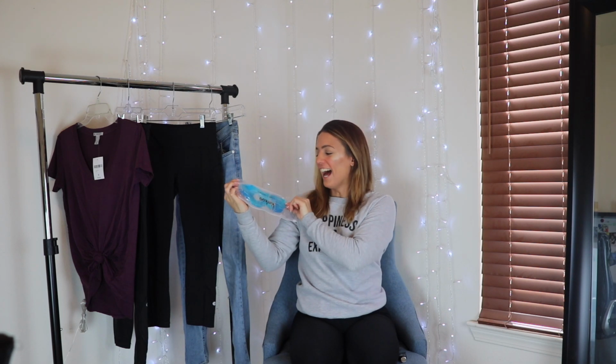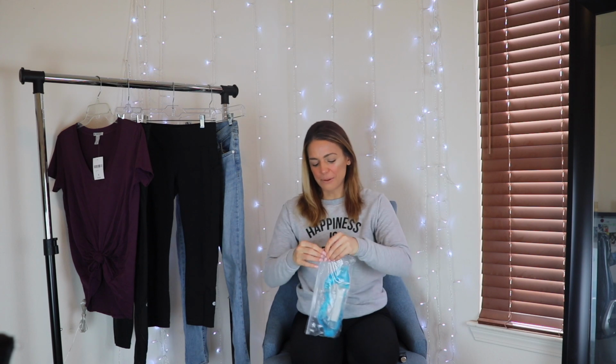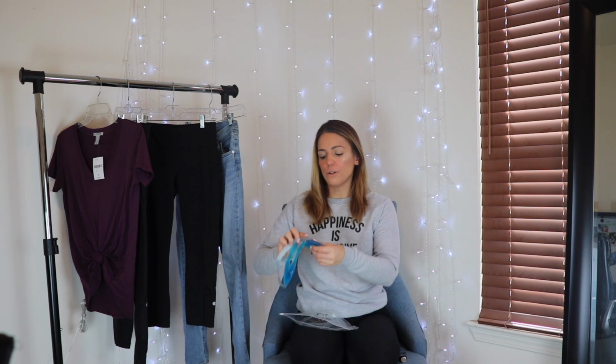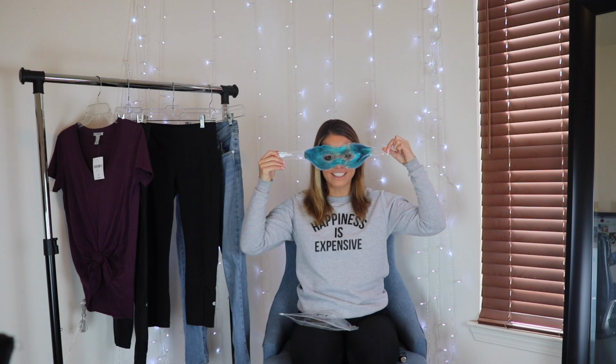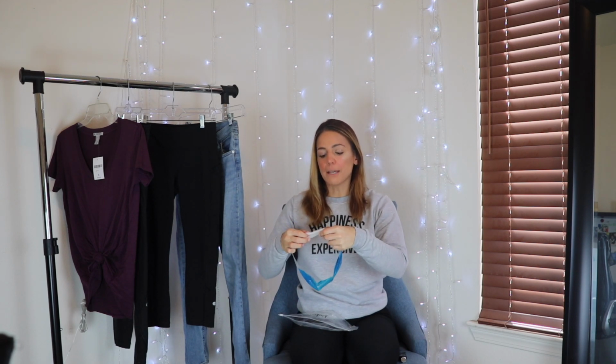That's so silly. It has cutout eyes. I guess I'll take it out. The eyes are cut out, and it velcros in the back, so I put it on, and it looks like this. I don't want to put it on because I have makeup on. I keep it in the fridge. You're supposed to keep it in the fridge. Not supposed to put it in the freezer, I think, because it'll explode probably.